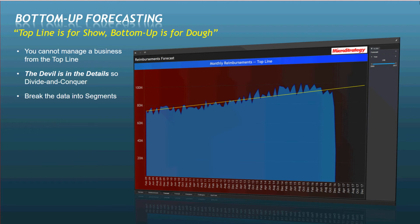While there are times when it does make sense to report on the top-line performance of a business, especially for shareholders and for regulatory disclosures, if you want to truly manage performance, and especially if there's a problem or an issue, you have to be able to drill down into the data, because the devil is in the details.